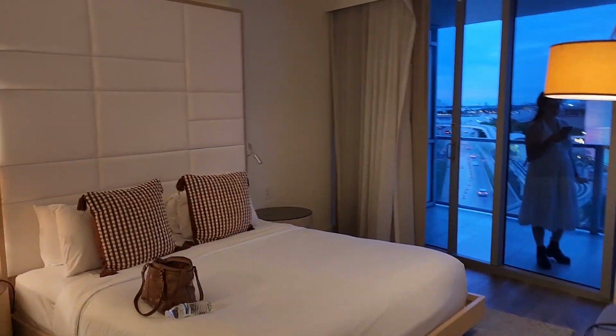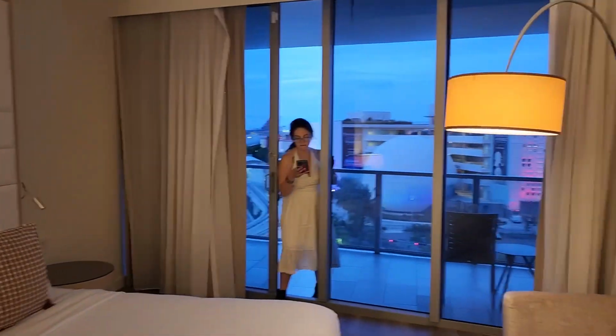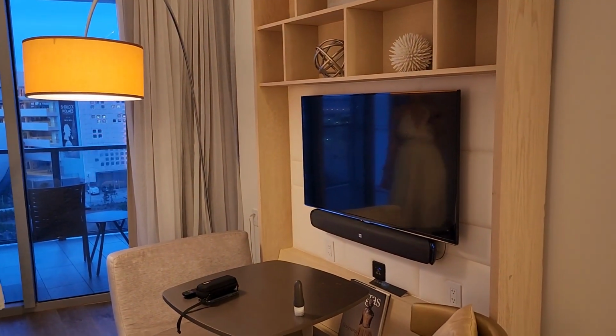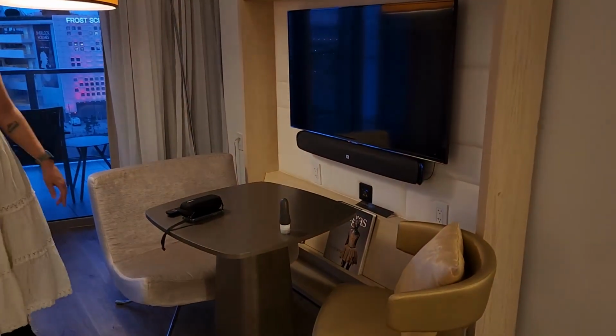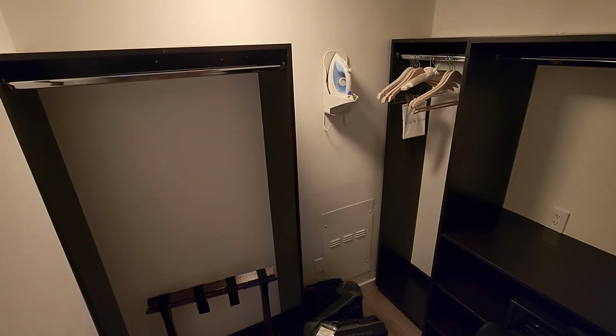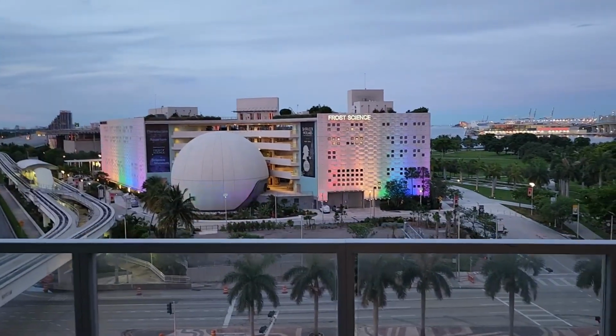There's the main room. Really nice lighting in here. I don't know if you can really appreciate that in the video. The street noise is because the balcony's open. Table, TV with a sound bar. My closet at home is not that large. On to the cool part, the view.